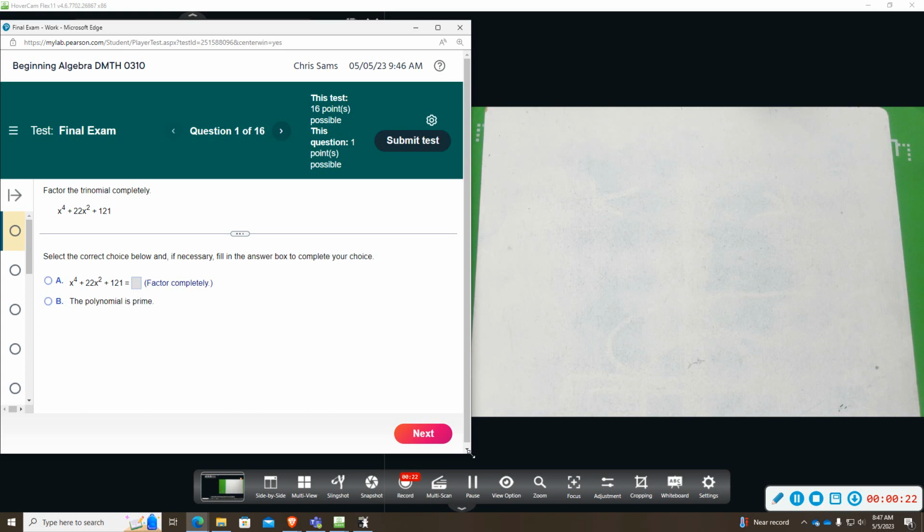So the first one, we have x to the 4th, x squared, and then 121. So this one looks a little bit different than what we've seen before. Most of the time we had an x squared here, and if we didn't, we could pull out something that would reduce to an x squared, and we would solve from there. However, any problem of this trinomial, 3 terms that you see, whatever the highest exponent is, if the next exponent is exactly half, then it will factor exactly the same way.